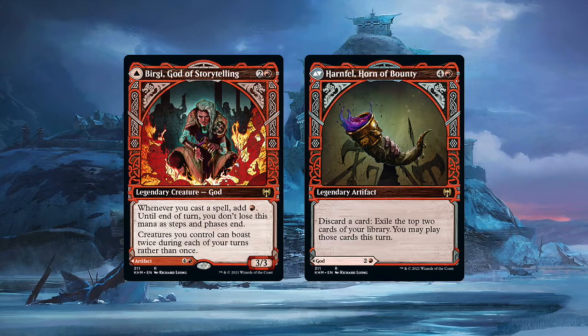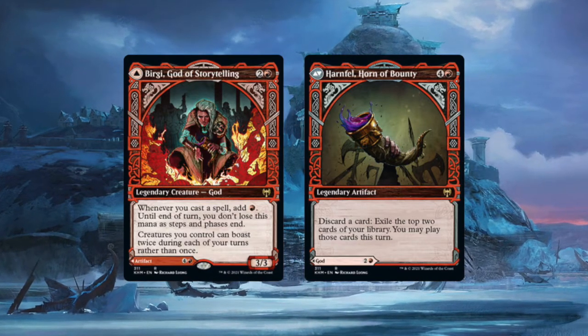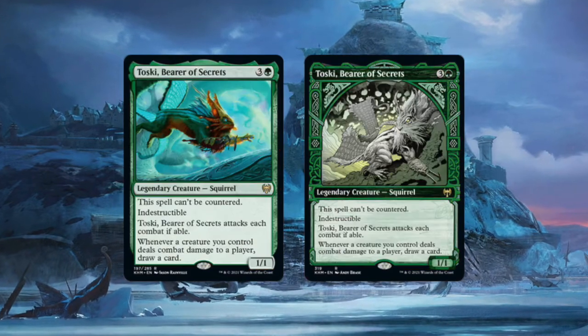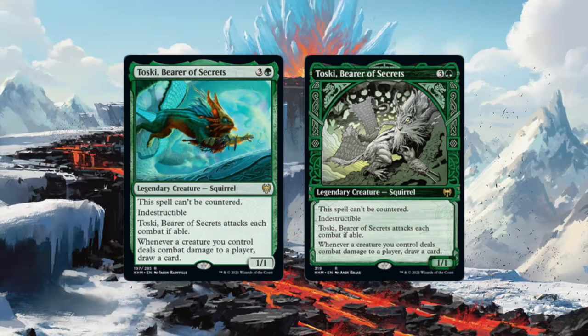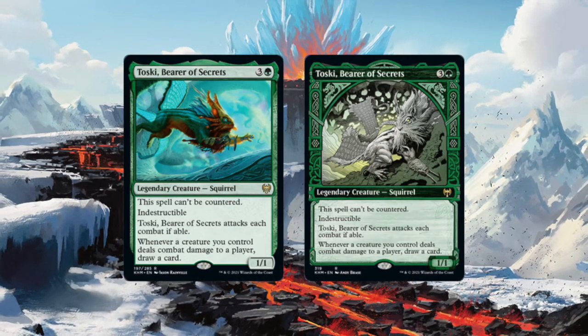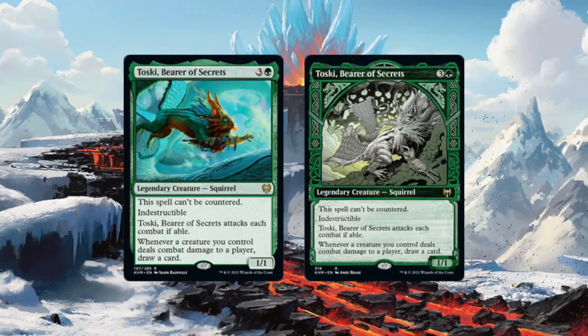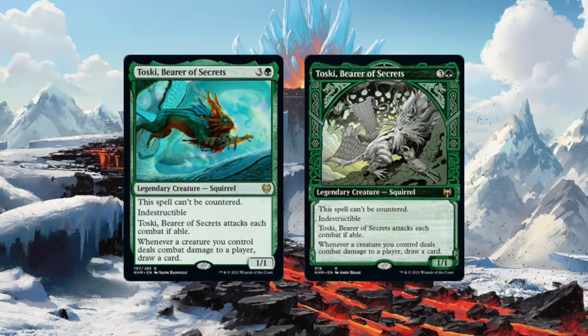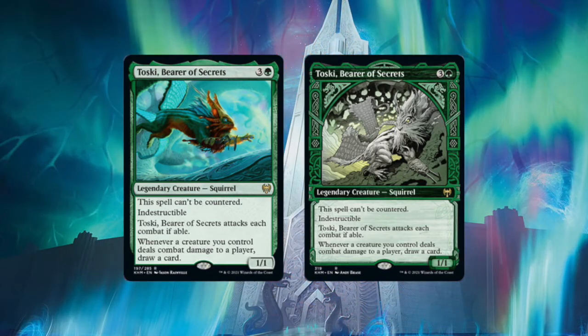Alright, so we're going to move on to green. And we have Toski, Bearer of Secrets, three and a green, legendary creature, Squirrel, 1/1. And then there's a lot of different things. This spell can't be countered, it's indestructible, it has to attack each combat if able, and whenever a creature you control deals combat damage to a player, draw a card.